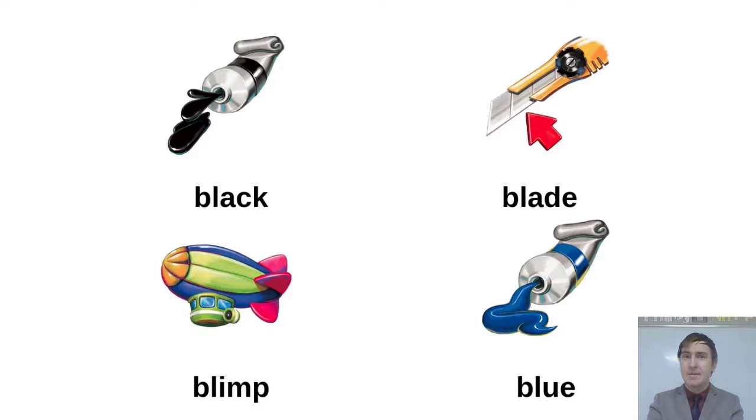Now let's review the words we have learned. Black. Blade. Blimp. And blue. Okay, let's spell black together. B-L-A-C-K. Black. Let's spell blade together. B-L-A-D-E. Blade. Now let's spell blimp together. B-L-I-M-P. Blimp. Good. Let's spell blue together. B-L-U-E. Very good, students.